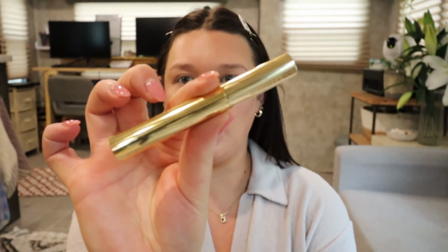Let's try the brows out. This is Brow 1980 Volumizing Pomade in the color Brown. Look at the packaging, just so simple and pretty. I really like their packaging. Ooh, and I love me a good brow mascara. I'm gonna use a mirror and I'm gonna zoom in pretty close so you guys can see.